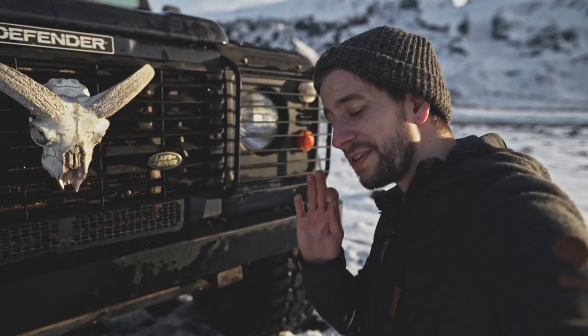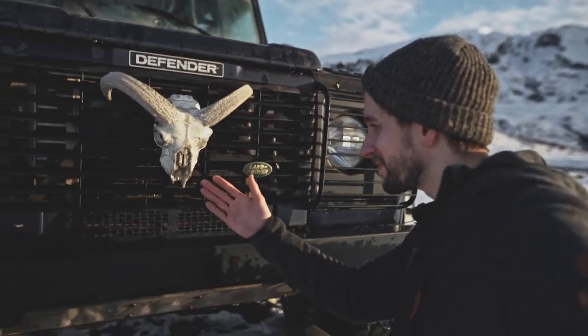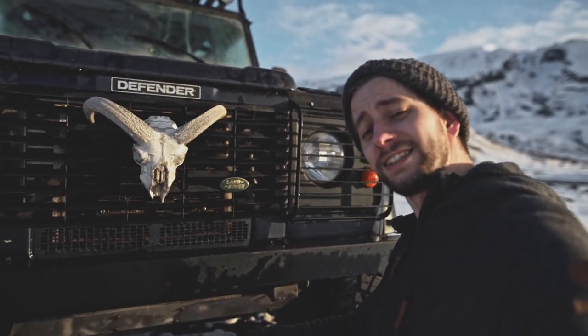Here we go. One of the most important modifications on this car, which is this beautiful sheepskull. It gets a lot of attention from the tourists. They love it. They like to take selfies with it. So it's definitely a win-win.